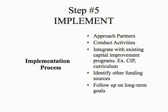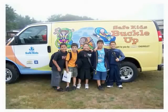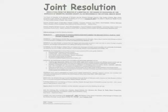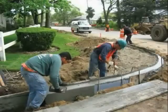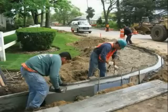Once the plan is complete, it's time to begin implementing the recommendations. Continue coordinating with state, county, and municipal governments, community groups, local law enforcement, and other organizations that support safety-based programs. Follow up with road improvement authorities to request assistance in getting your projects built. Projects may be built independently or in conjunction with projects that have already been planned. Agencies may commit to doing some projects in the near future, while others will be longer term.